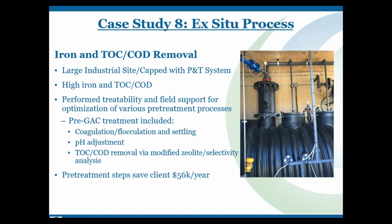But in one of the areas in particular, the geochemistry was such that there were also some natural sequestering reagents in the system, which were basically not allowing the iron to come out of solution under a simple oxidative process. So that's what required the treatability study, looking at, well, what can be done for that particular source area. And what we found was a simple pH adjustment up to about 9 was able to break up the sequestering reagents such that the iron would come out of solution or precipitate and be able to be removed from the system.